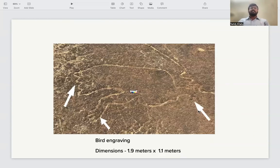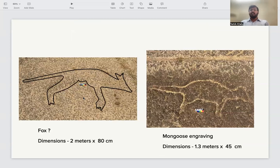Again, a bird engraving is found at this site. The head part is shown. Then the leg is again prominently shown, and you can see the tail part is again in the zigzag pattern. These two animals are engraved at the site of Kot. This could be a fox by looking at the anatomical features, and this could be a mongoose. The dimensions of both of the images are given: 2 meters by 80 centimeters and 1.3 meters by 45 centimeters.